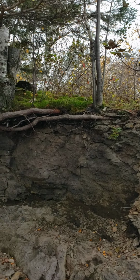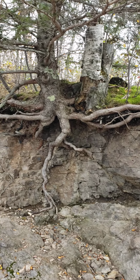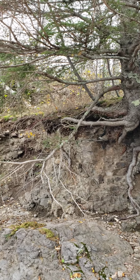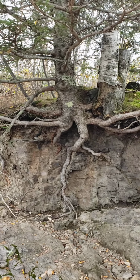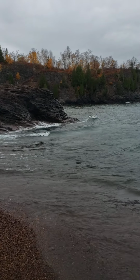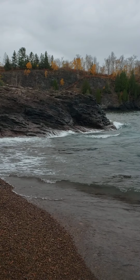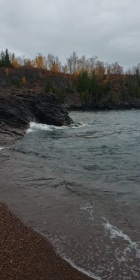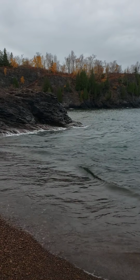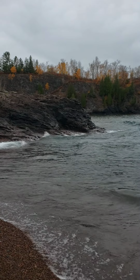There is some cool rootage. That is just awesome as all get out. Don't you love that growing out of rock? I love the waves, they're so cool. Over 3 quadrillion gallons of fresh water in my own backyard, man.